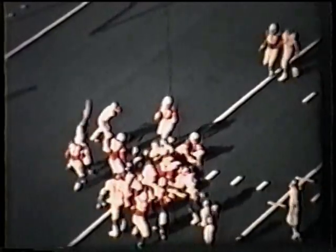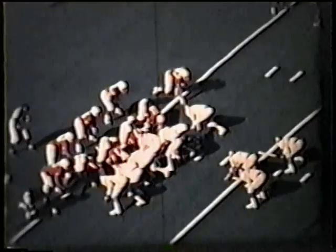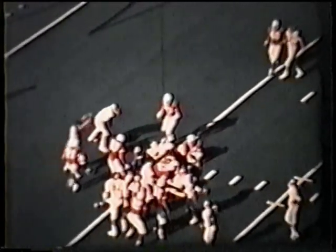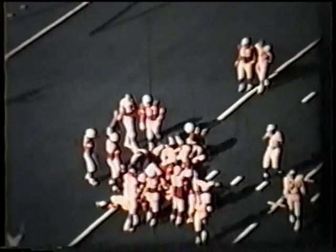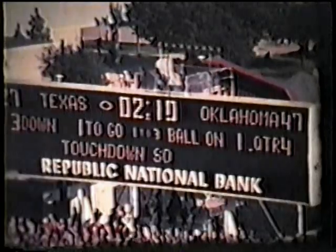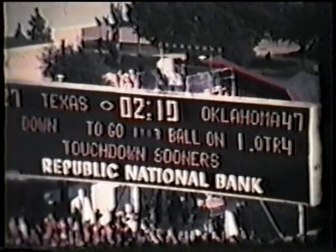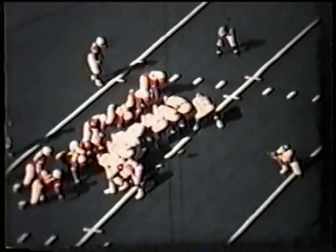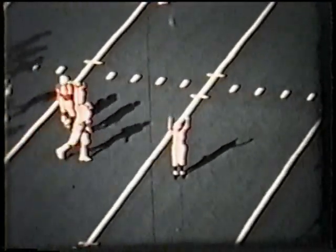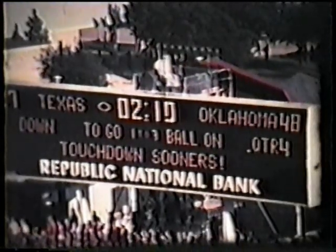Mildren looks over to the defense. Mildren keeps over the right tackle. Touchdown! The fumble recovery went 7 yards in 3 plays. Mildren scoring. The ball is down on the extra point. The kick is good. Carroll hit it. Time out on the field. The score is Oklahoma, would you believe, 48, Texas 27.